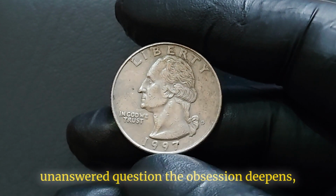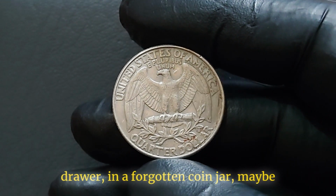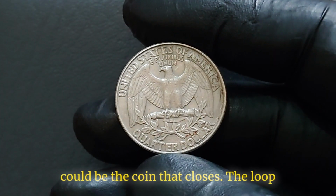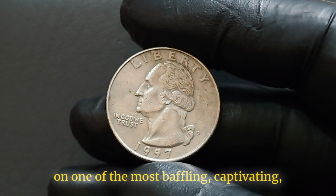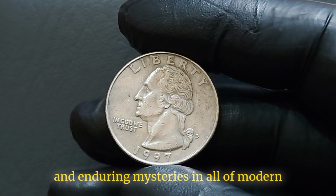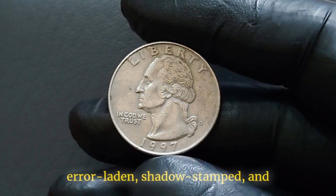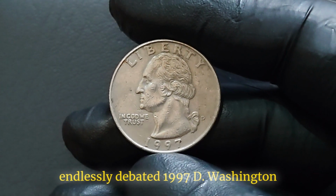And with each unanswered question the obsession deepens, because somewhere out there, in a desk drawer, in a forgotten coin jar, maybe even in the change you get back tomorrow, could be the coin that closes the loop on one of the most baffling, captivating, and enduring mysteries in all of modern American coinage. The enigmatic, error-laden, shadow-stamped, and endlessly debated 1997 Washington quarter.